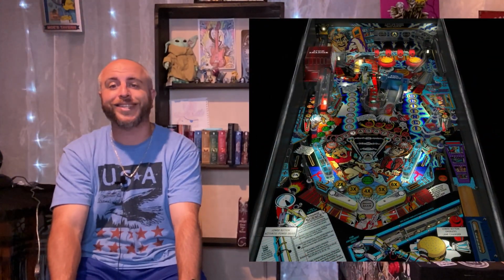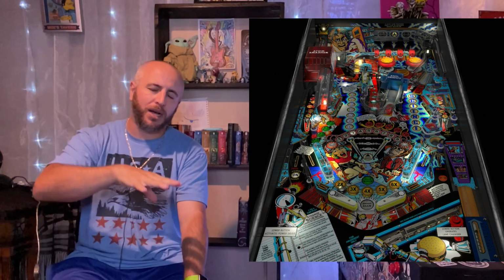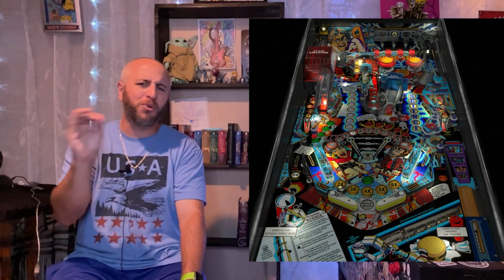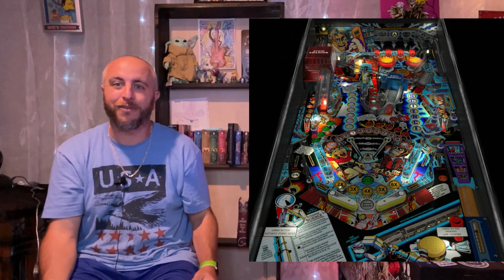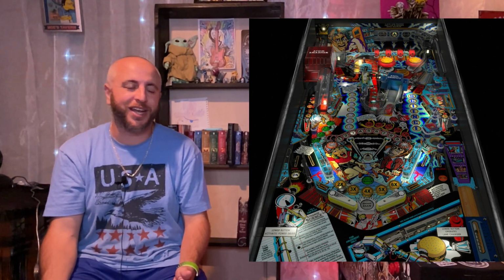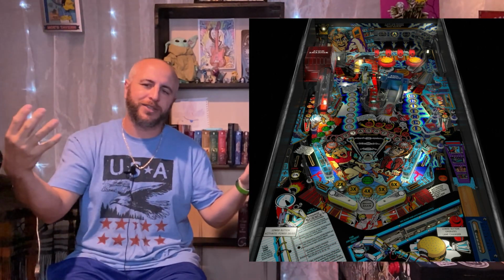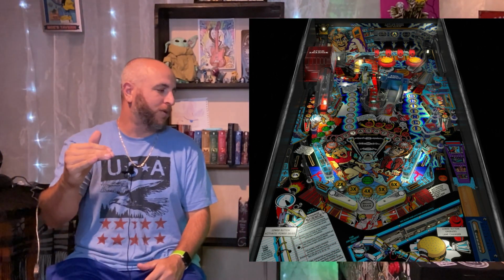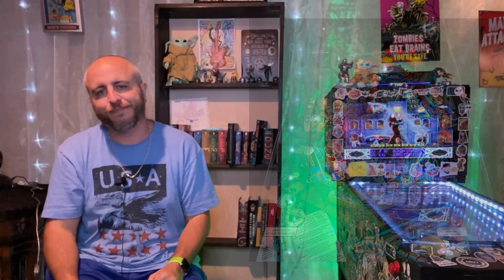That's right, Bally's 1986 Strange Science. This has actually been an upgraded version that was on VPINBALL, but if you haven't played this table, this is an awesome table. Pretty much based off of the Weird Science movie of the 80s. You're trying to transfer a brain from a chimp into a girl and vice versa. Really cool multi-ball into a particle meter. It's really cool, definitely gotta check it out.